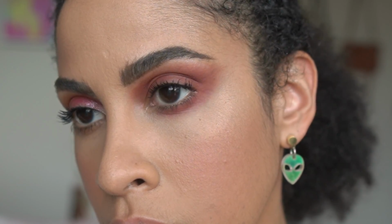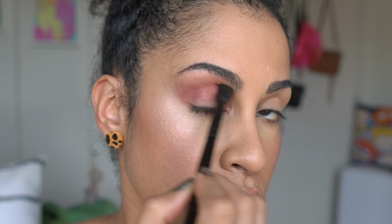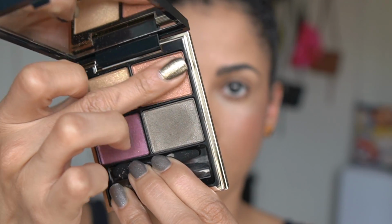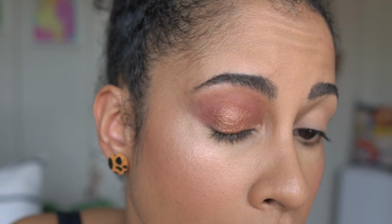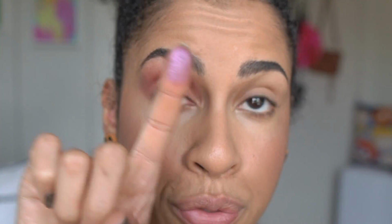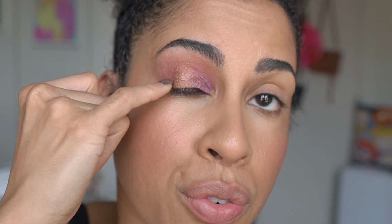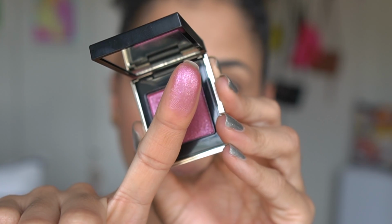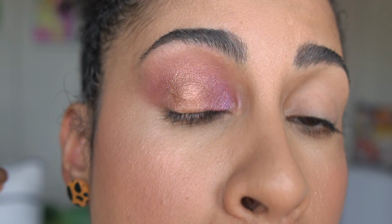You very well could just place this all over the lid as well, using my Wayne number 3 to just soften the edges. Even that by itself is beautiful. Taking this copper shade right on top and tapping that on. Look at the sheen. Again, very lightweight, very easy to apply. It takes nothing at all. Then the fuchsia shade from the same quad. Pulling that over. I could have done the fuchsia here first and then the copper on the inner part. It's okay. Now taking the fuchsia Razzle Dazzle shade over the one from the compact, and you can see how that instantly brought it to life.